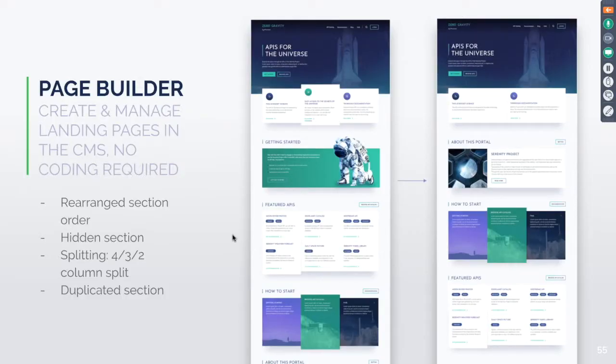Also, this allows us to do this thing with the page builder, where based on a set of design constraints that are coming from your template, we can create affordances that allow product owners to create pages without having to go back to designers and developers.